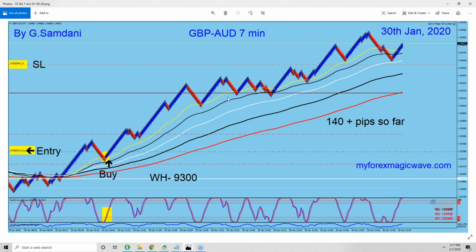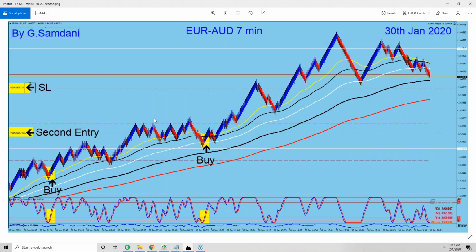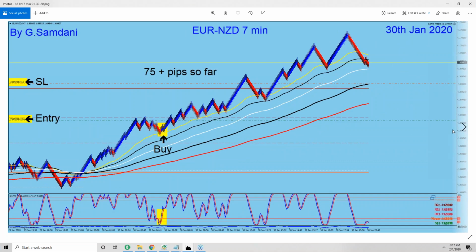If you understand this setup once, that's it, then you can find this same setup all over the place in every single pair. Look at that. Euro Aussie doing the same thing here again. This is the same setup. This is the one I took earlier. Then this is the entry. Look at this setup. It's just like Pound Aussie and Pound Aussie, right? And then it goes up. So this is the beauty of this setup.